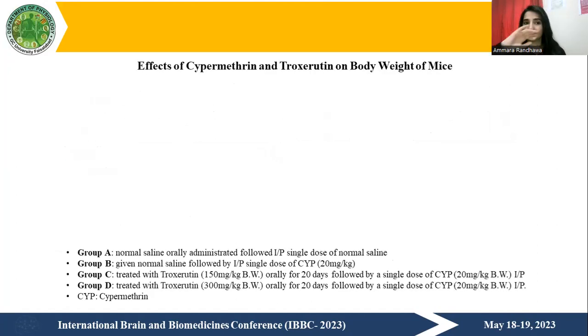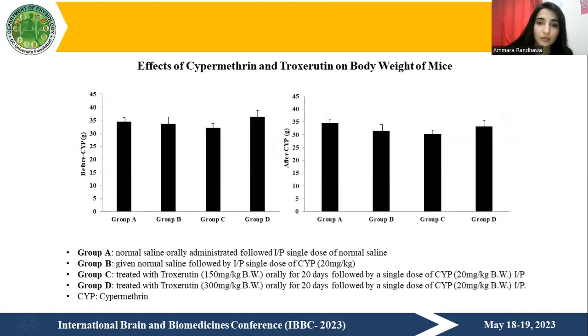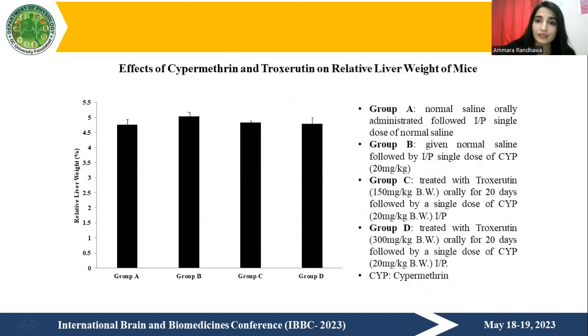Here are the results. Effects of cypermethrin and troxerutin on body weight of mice. Here we can see the body weight before giving cypermethrin in all groups and after giving cypermethrin. I took the after weight 24 hours after giving cypermethrin. As we can see, there is no significant difference between before and after giving cypermethrin, as it was an acute dose and it didn't really affect the body weight significantly within a day. The same goes for the relative liver weight. There was no significant effect of cypermethrin and troxerutin on relative liver weight as well.